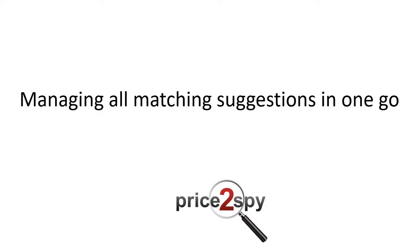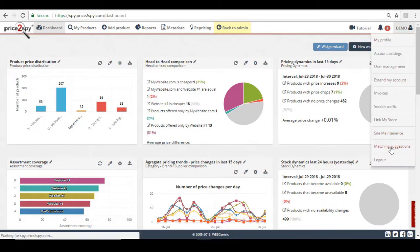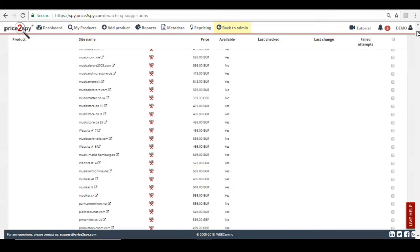Managing all matching suggestions in one go. Finding the matching suggestions in your account can be very time-consuming if you're doing it one product at a time. You can manage all matching suggestions in your account by clicking on your profile name and then Matching Suggestions. On this screen, you will be able to see all current matching suggestions offered for all products in your account.